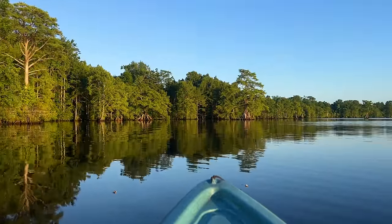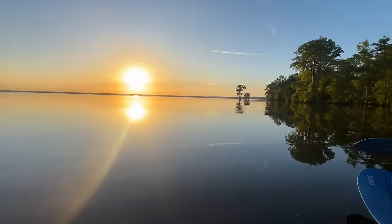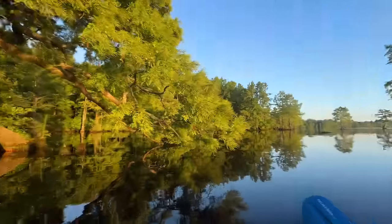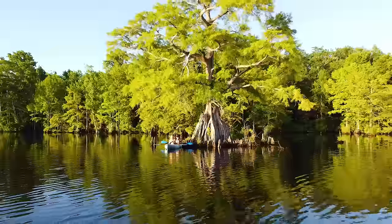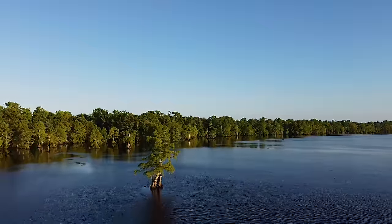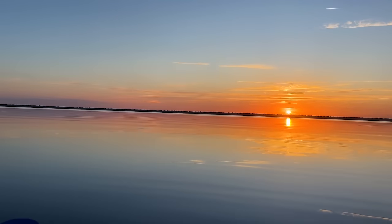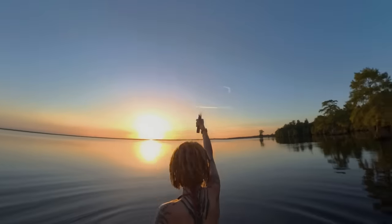So we set out to Lake Drummond, which is a boat ride down. It was absolutely gorgeous. We stayed till sunset. Stunning. Amazing sunset. We're headed back now.